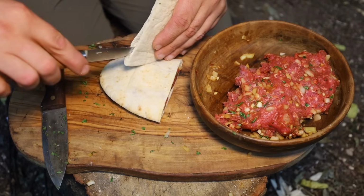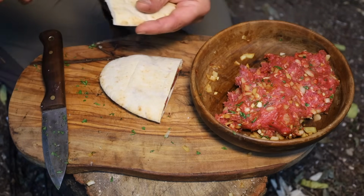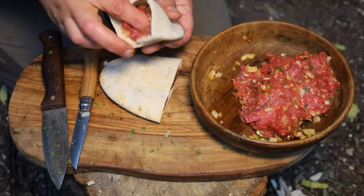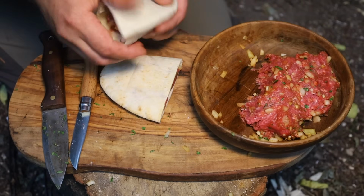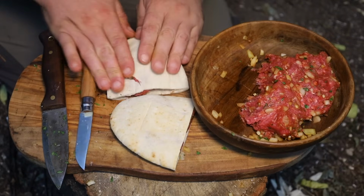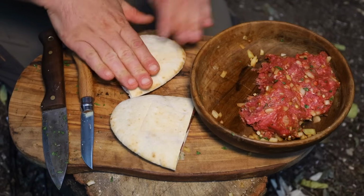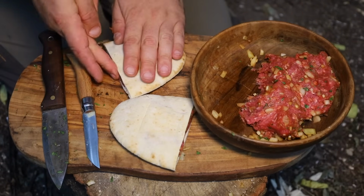Just gently separate the pita pocket. Wasn't quite as easy as the first one. Some are going to be better than others. I think I was planning on doing 4 of these, so we'll see. May do more here. Well, I suppose it depends how big they are and how hungry I am. Don't want them too fat because you want them to cook evenly.